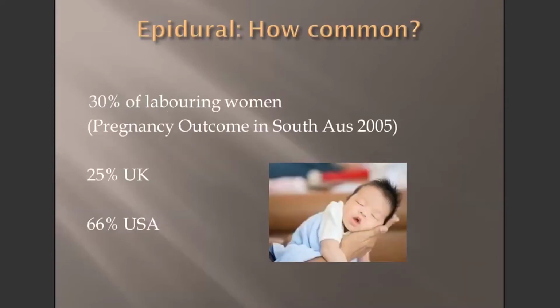How commonly do pregnant ladies request an epidural for labor? In Australia, it's around 30% of ladies who would like to have an epidural for labor. To compare, it's about 25% in the UK, and in America, around 66%.